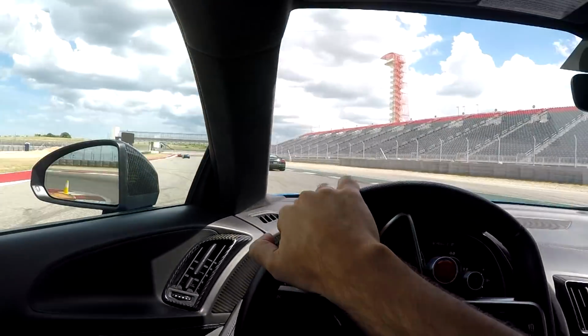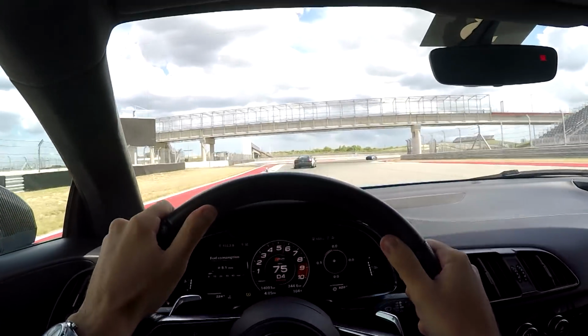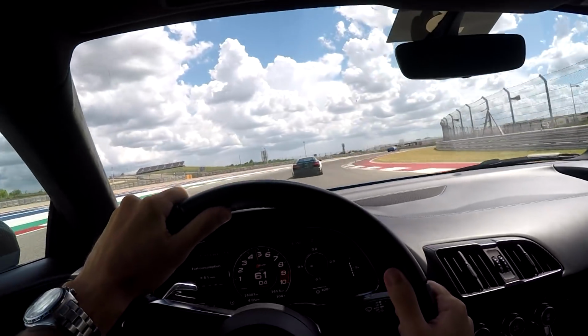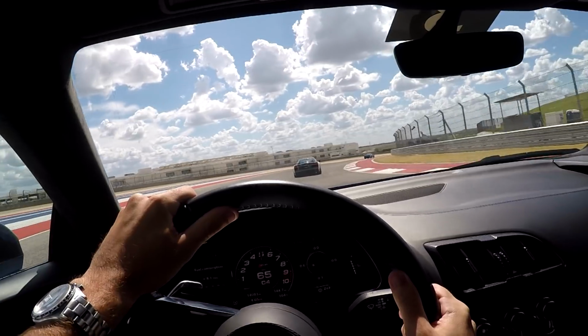Good lesson learned right there. You got to slow down more for 16 and then you decrease the corner. You can't come through, you got to really slow it down, get a turn, get a big run out of it, as opposed to trying to carry any speed to it because it's just not a corner that allows it.